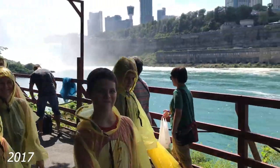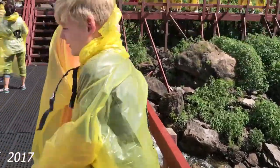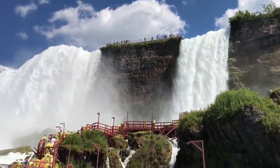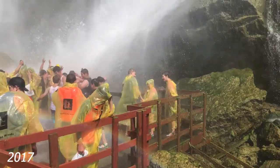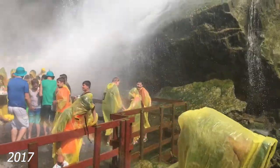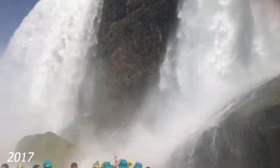So behind me right there is the entrance to the Cave of the Winds, where you get right up against the American Falls. We did that last year. Don't remember the price, but it's not cheap. It's right around 20 bucks a person. But it was a lot of fun. We would definitely do that again. It's just this year we're making it a little bit quicker. We're gonna wait and see the falls after dark, so kind of excited for that.